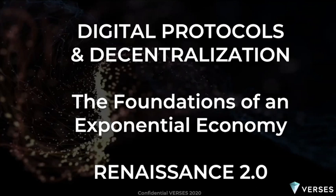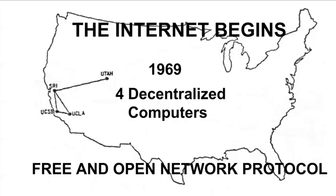Now, think about this last couple hundred years. It feels like the exponential economy already. The industrial age has just been remarkable. But no, what's about to happen is going to make that seem like the Stone Age. We call it Renaissance 2.0. We think we're right at the dawn of a new Renaissance. It's going to completely shake our cultures right to their roots. So in 1969, the internet begins with four computers, one at Stanford, one at UCLA, one at Santa Barbara, and one at Utah, just to test it.